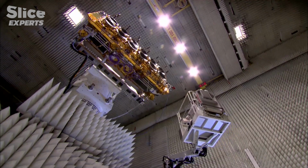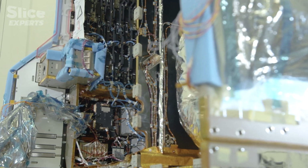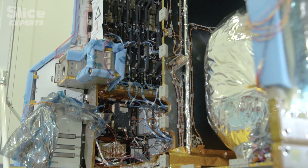But how do these new communication satellites work in contrast to the older ones, and what makes them so unique? Very simply, every satellite utilizes a certain amount of frequency spectrum. It's allocated to that satellite's use.